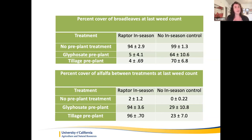And for the treatments that had preplant treatments, so that's here on the left, and then the Raptor in season or no is on the right. And so the ones that had no preplant treatment really had quite heavy broadleaf weed pressure, both with and without the Raptor control. The glyphosate preplant and tillage preplant combined with the Raptor resulted in very low percentage of broadleaves. But when the glyphosate and the tillage were applied preplant, but there was no in-season control, there was still a significant reduction in percent broadleaves as compared to the no control plots.